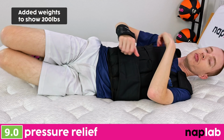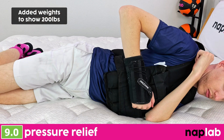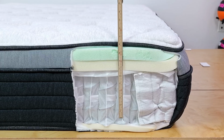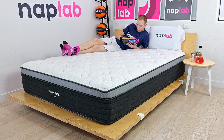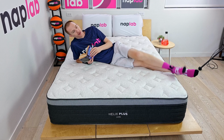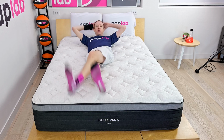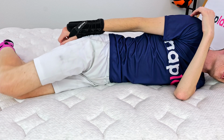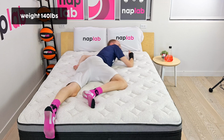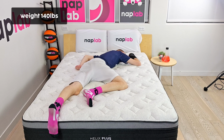Our pressure relief test is a measure of overall pressure relief performance. We analyze materials, layers, thicknesses, density, and design elements in conjunction with a subjective assessment of our experience while lying on the mattress. Mattresses with better pressure relief are able to create a more comfortable sleeping surface. The Helix Plus has excellent pressure relief. During our test, I felt no significant level of pressure point buildup in my body. Even as a lighter weighted body, the mattress creates ample comfort.